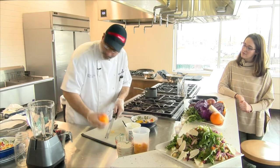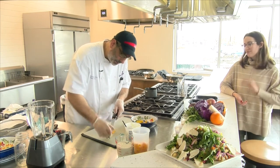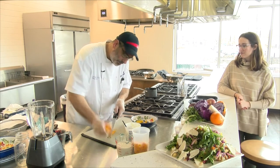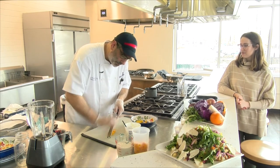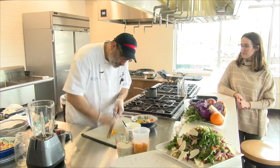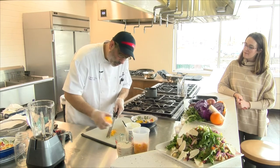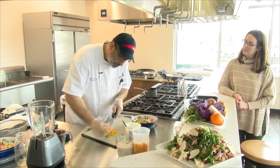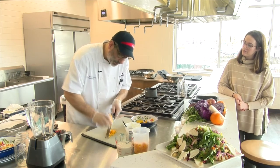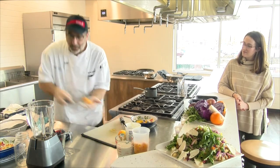We're going to make enough for about 2 people in here. So you can see what I'm doing is I'm just taking the skin off, not getting down to the white pulp because that can be a little bit bitter. And this is going to add a ton of flavor. There's a lot of oils in here as well, which is where all the flavor is. So this is really going to taste like an orangey kind of thing. So I'm going to put this zest right into my blender.